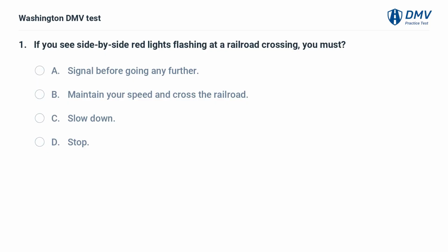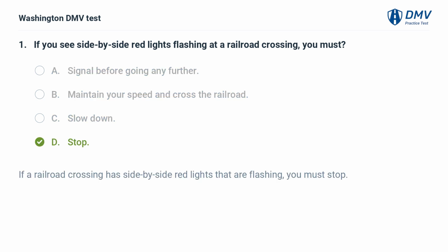If you see side-by-side red lights flashing at a railroad crossing, you must: A. Signal before going any further. B. Maintain your speed and cross the railroad. C. Slow down. D. Stop. D. Stop. If a railroad crossing has side-by-side red lights that are flashing, you must stop.